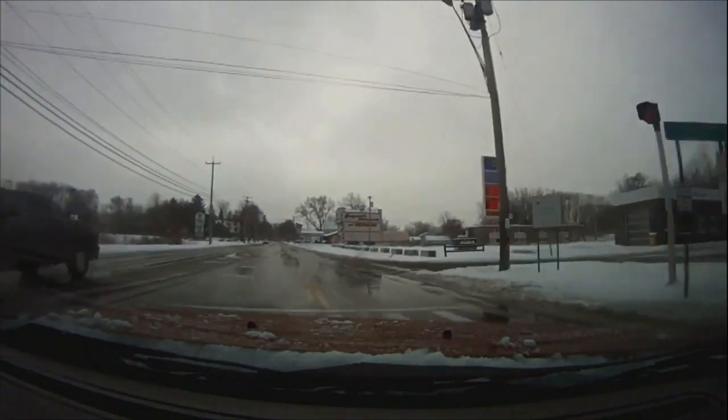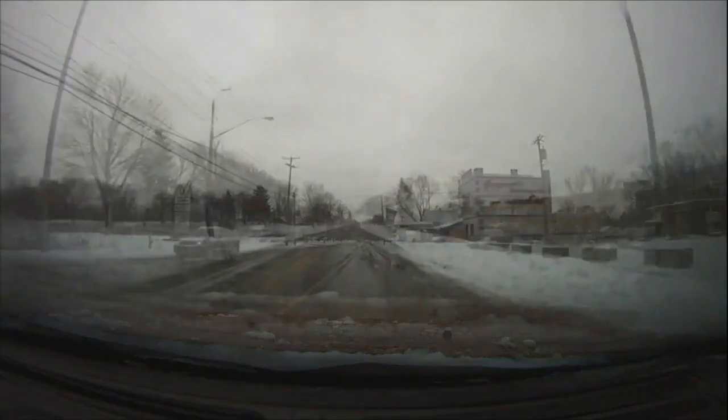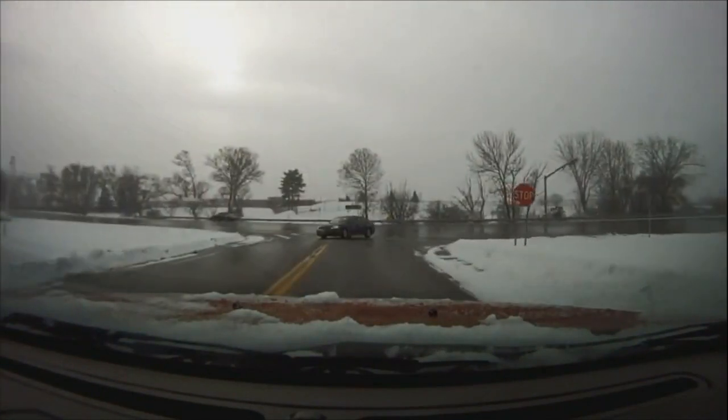And lastly, drive extremely slow if you need to, especially when you get to these intersections with these side streets where the snow has been piled up. It's been pushed right back out into the roads by vehicles getting back out into the main roads. So you have to be careful.